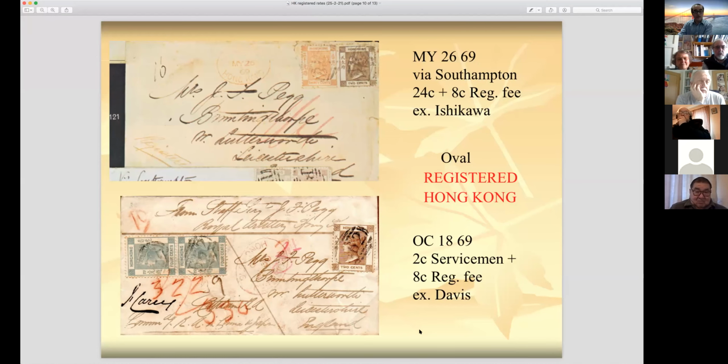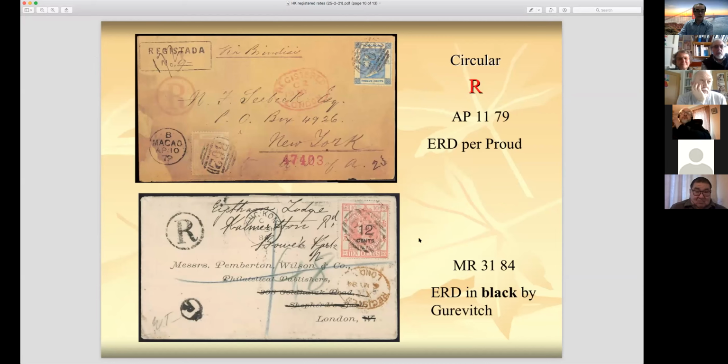Anyhow, next is the circular R, which replaced it. This is much later, after Hong Kong has joined the UPU. Why you have the R, maybe Richard will tell us, maybe this is the standard marking for the UPU, because some used different types of marking. For example, this is from Macau with Registrada. According to Proud, this is the earliest recorded circular R, at first in red, but later on it turns black. And this is the earliest recorded date, according to Gurridge. It's also a very interesting cover, which I'll come to later.